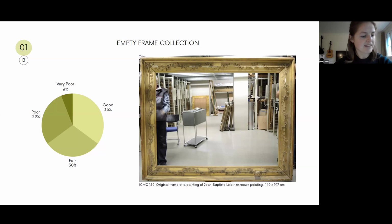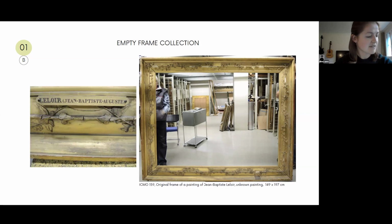And to give you an idea, this frame on the right represents well what poor condition means here. The surface is very dirty. There is also bronze painting on the surface. There are many ornamental losses, and the wooden structure is slightly deformed. It's not a great result, a great statistic, but it's not surprising either, because most of the frames were replaced because of their condition and then stored here. It turns out, however, that despite the average condition of this group, we have been able to reuse at least 12 frames in the recent years.